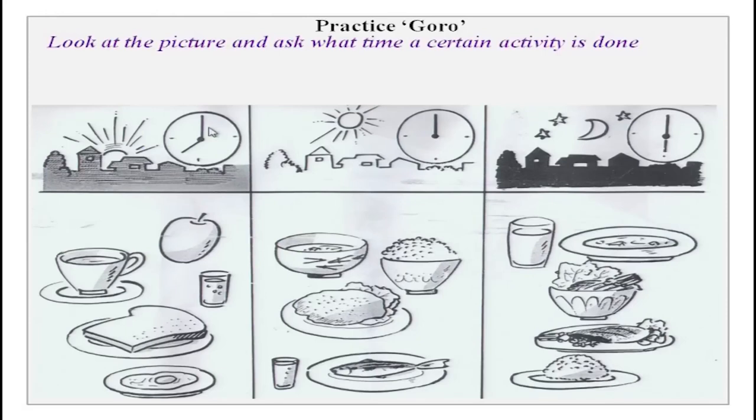Hachiji in the morning, look at these things. What do you do? What comes to your mind when you look at these things? What is the activity to be done? When you look at the time here and you look at the food here, look at the sun right on top, what do you do? And then over here, you can see the stars and the moon. The sun is not there anymore. It's all dark. 6 o'clock. And what do you do with this food? So, well, let us practice.